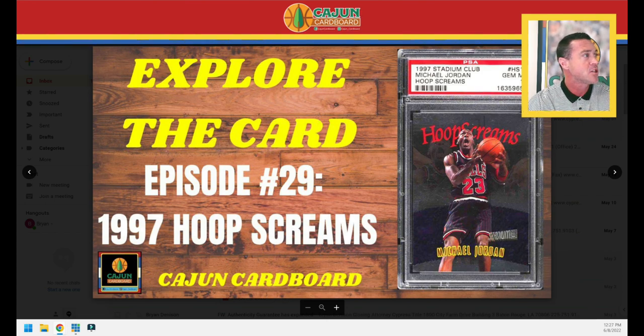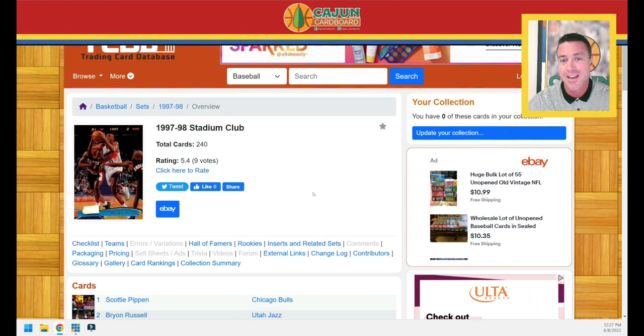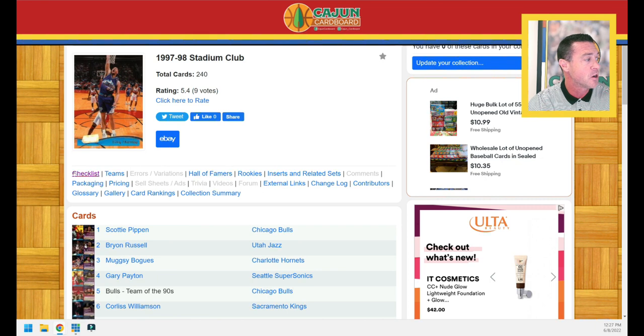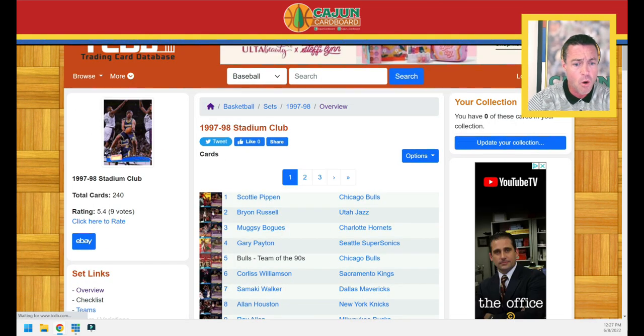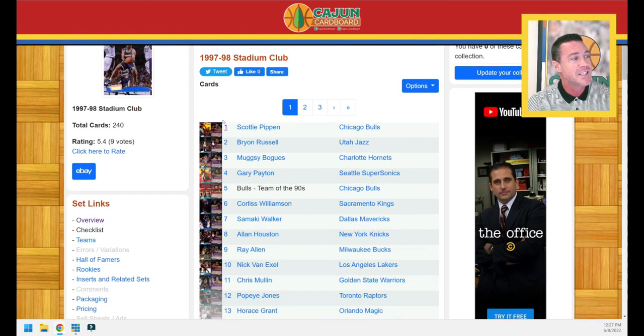So as always, let's start by looking at the 1997 Stadium Club set. That is where you will find this particular insert. If we go look at the checklist, you can see there are 240 cards in this checklist. Obviously, the rookies from 1997 that you guys would be looking for if you were busting boxes or collecting are most likely Tim Duncan and Tracy McGrady, two all-time greats.